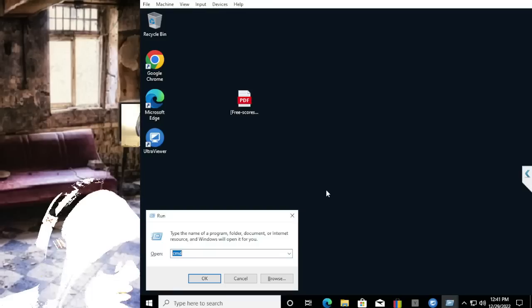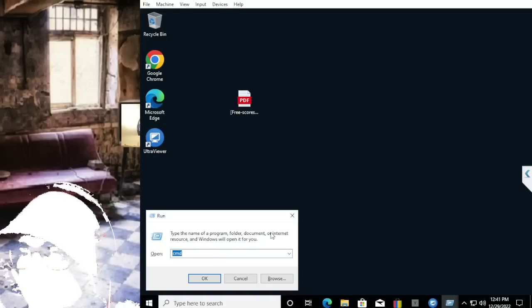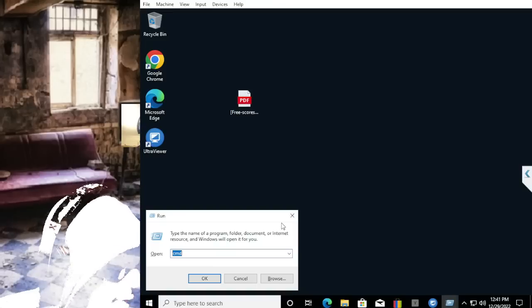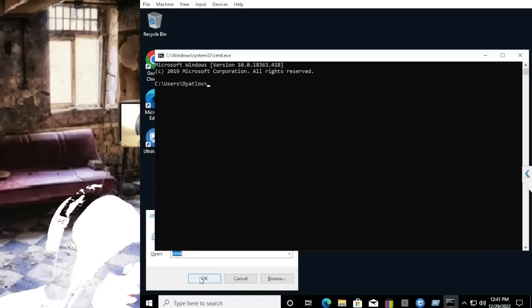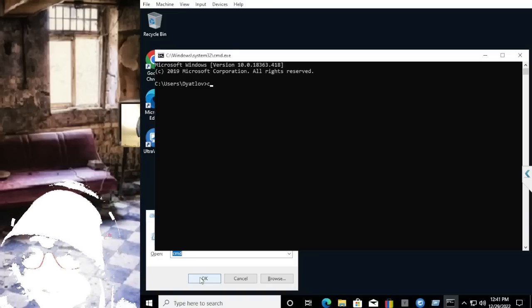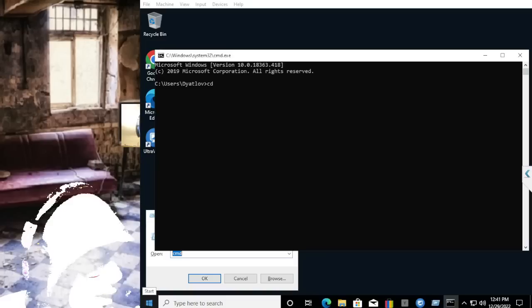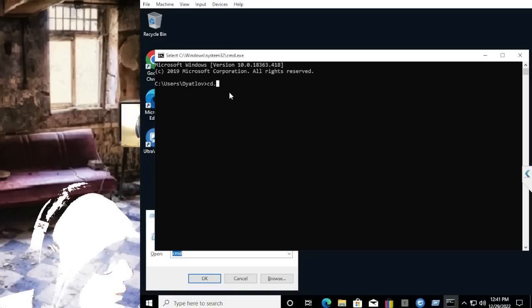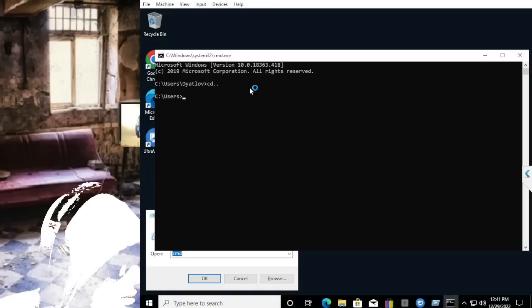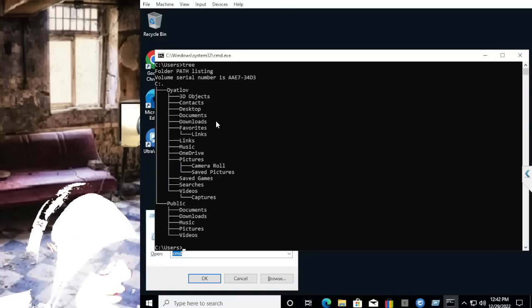Okay. It comes up with Run and the CMD is in the open box. Right. Now hit OK. Once you hit OK, that black window will open up once again. And it says C. Now type in the black window. Type C like Charlie. D like David. C, D, dot, dot. And then hit enter on the keyboard. After that, now type in tree. T as in Tango, R as in Romeo, E as in Edward, E as in Edward, and then hit enter.